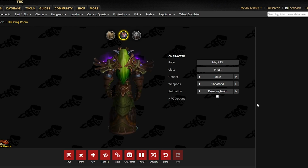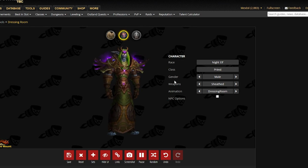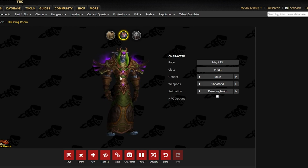Looks really good on a Night Elf male. Look at the size of those shoulder pads. It's got this unique purple glow. You wouldn't necessarily think of purple going with Druid, but it actually works with this set. The whole set is focused on the shoulders.